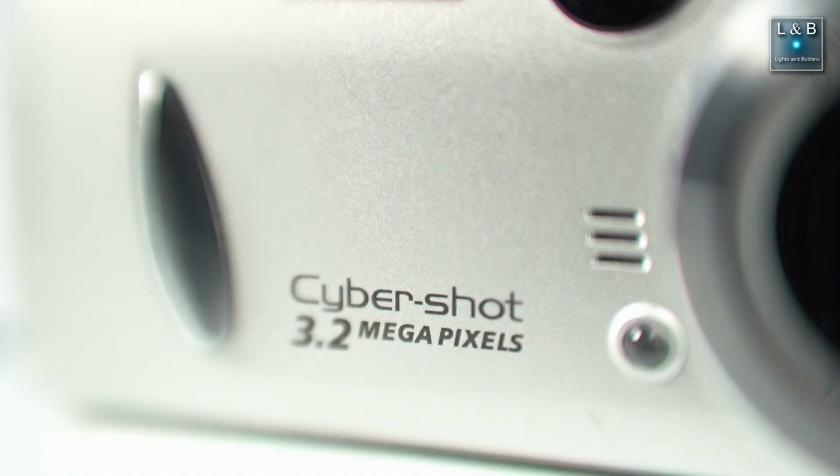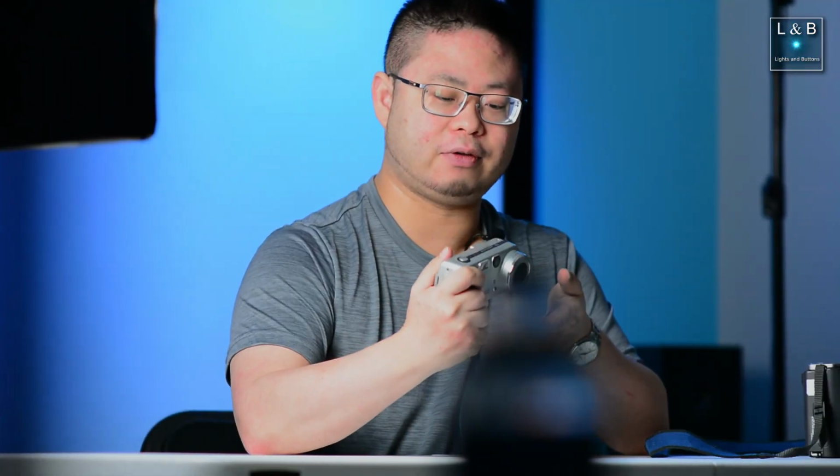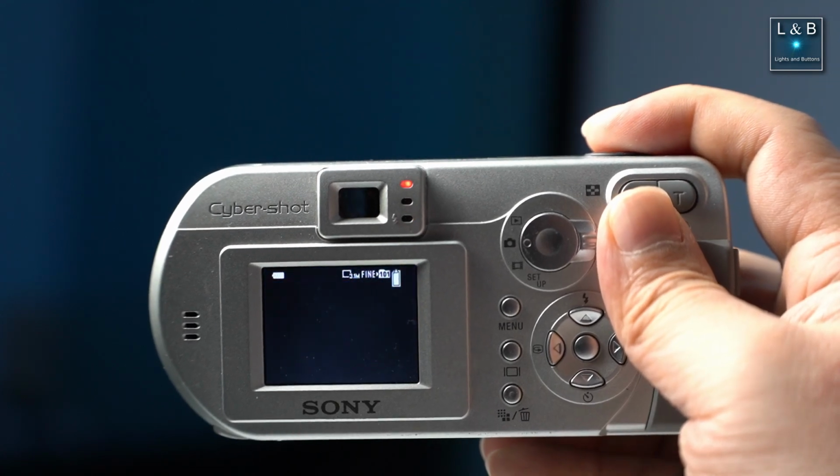The Sony CyberShot DSC P52 is a 3.2 megapixel camera that also records video at 640 by 480 resolution, and this is pre-HD. Back in the early 2000s, HD wasn't really a mainstream resolution, whereas standard def was. It did take some pretty decent videos, especially considering that some of the lower end cameras were only taking videos at 320 by 240. But unfortunately for this camera, it is actually broken because the sensor malfunctioned, and the cause of it was actually due to Sony's faulty design.